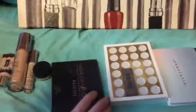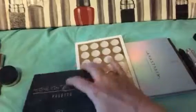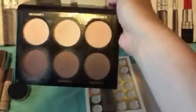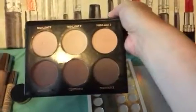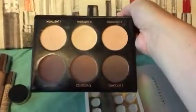Then for contouring, I've got the IBY palette. I can open it here, that way you can see. I really like this. My sister got this in a BoxyCharm, and she doesn't really use these, so I got it and I appreciate it and love it.